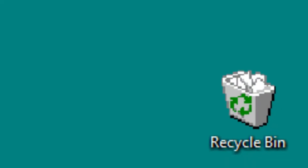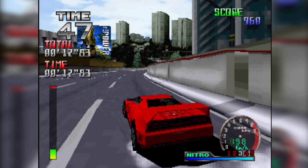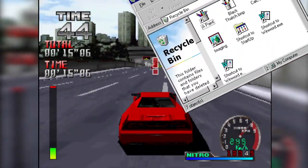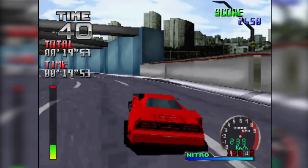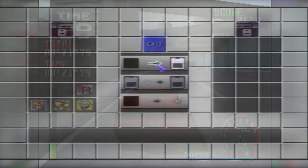Know what this is? It's the Windows Recycle Bin. If you delete a file from your computer, it goes in here for a few days before it's deleted forever. The PlayStation 1 had a feature that let you restore deleted memory card files.